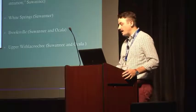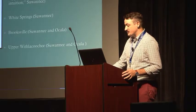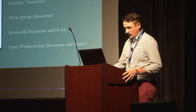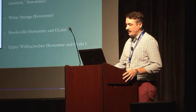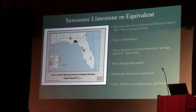In addition to that, I've also been working in the Upper Suwannee quarry cluster, which is in the northern part of the state. The existence of this area as a place where you can find chert is based on Upchurch et al.'s, quote, geologic intuition, right? And so they use the fact that there's Suwannee limestone exposures in and around the Suwannee River as an indicator that the potential exists that there are chert exposures there. And I'm going to talk a lot more about that, our survey there and what we found.